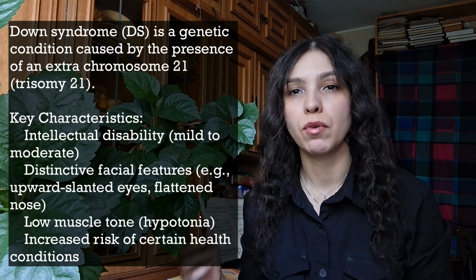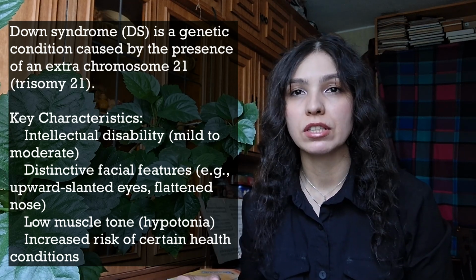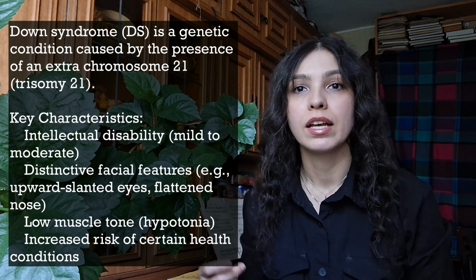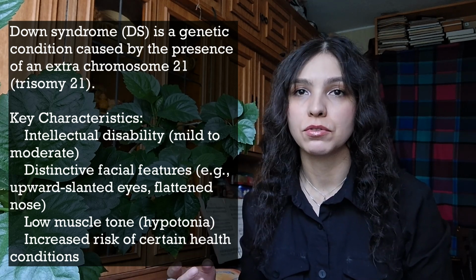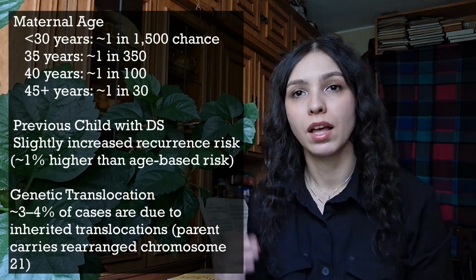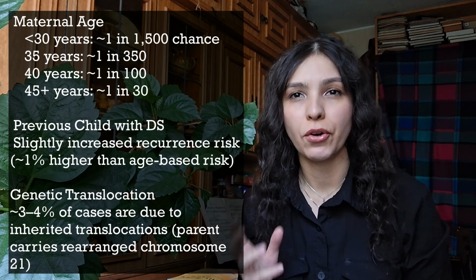Down syndrome is the most common chromosomal condition that occurs in 1 in every 700 births worldwide. Down syndrome is also called trisomy 21 because instead of just 2 copies of chromosome 21, they have 3. They have some intellectual disabilities and distinct physical traits like low muscle tone, upward slanting eyes, and a single crease on their palm.